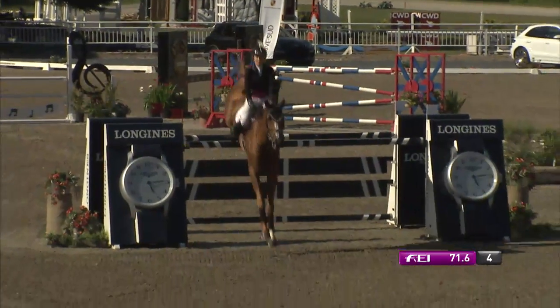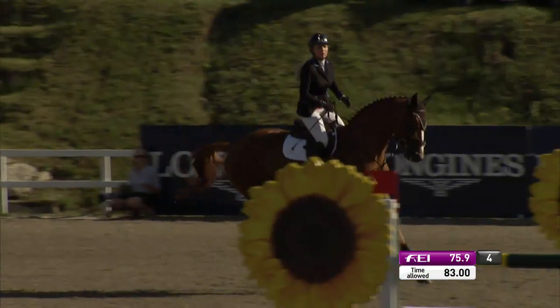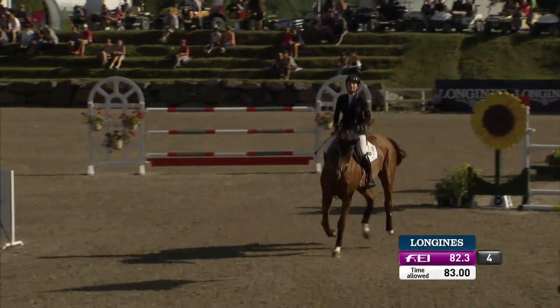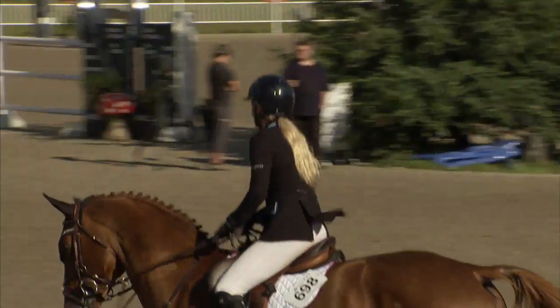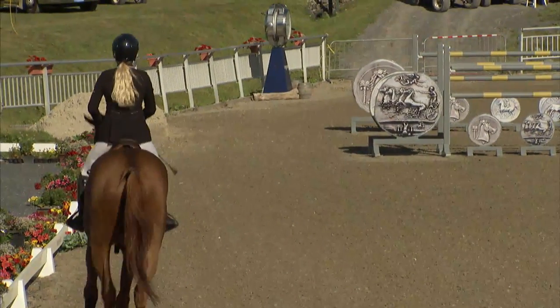She's the first one to do 7 in that line. It really did walk on the half. At this height, it's easier to gallop down in 6, but she's probably just preparing for another day. So home, flirting with the time, just flirting with it. 82.92, just under that 83-second time. 8 faults on that round, 8 penalty points.